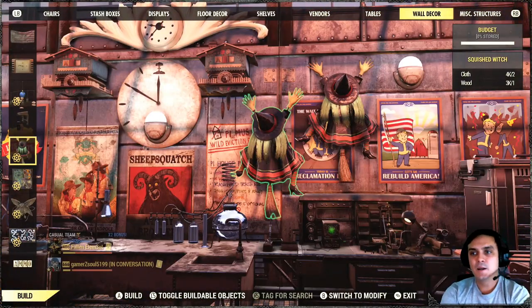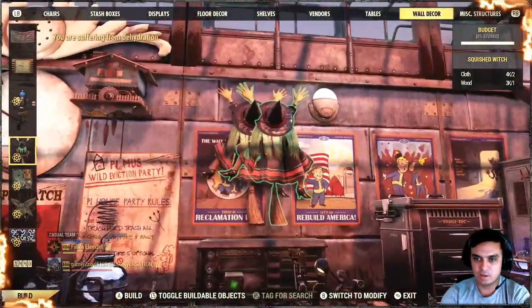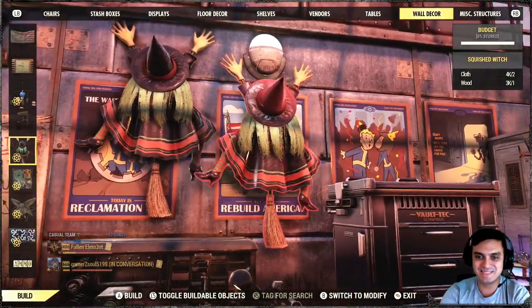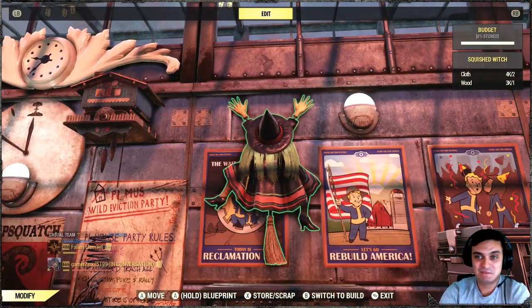Alright, our next item is a wall decor item that you can find in the wall decor section, and it's the witch. So here it is, that's how it looks, and since it's a wall decor item, you can only see her back. Good to have, I guess, for decoration.